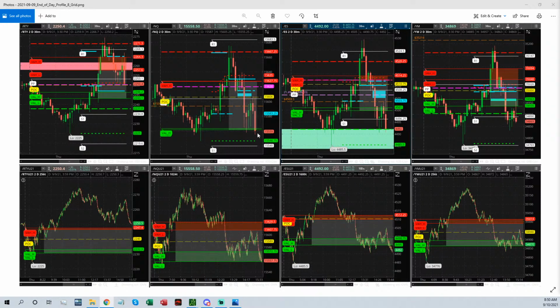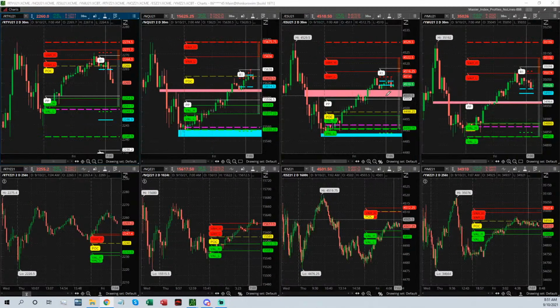Although if you were long, you were kept in keep away mode all day. If you didn't see what was going on and cover your contracts, that was pretty much it for you if you had to liquidate before the end of the day.